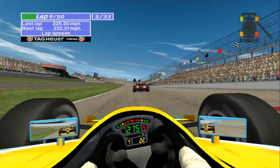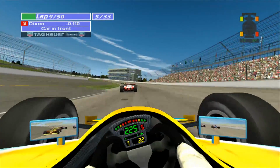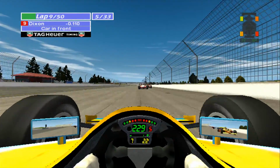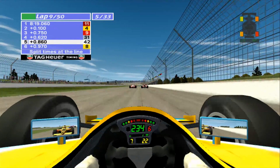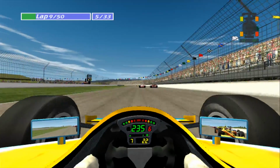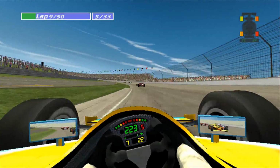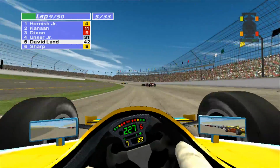Oh, I was on the apron there. I had to really back out of it because I knew Dixon was there as well as Unser. So our car isn't particularly the best in traffic, unfortunately. Inside. You are clear. May have gone too conservative on the downforce, a little too much in it. Can't really hang with anybody.